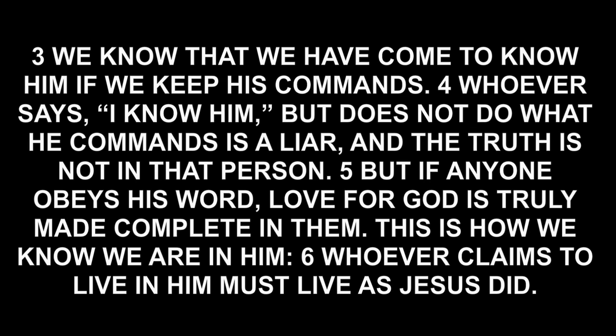But what John says here is that we know we have come to know him if we keep his commands. Whoever says, I know him, but does not do what he commands is a liar, and the truth is not in that person. But if anyone obeys his word, love for God is truly made complete in them. This is how we know we are in him. Whoever claims to live in him must live as Jesus did.